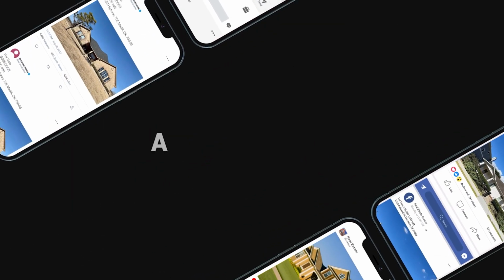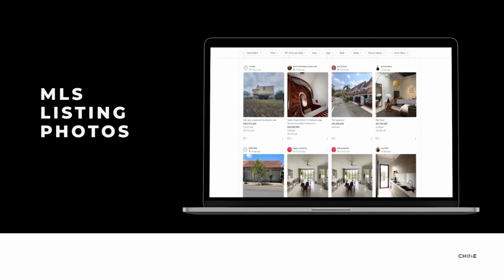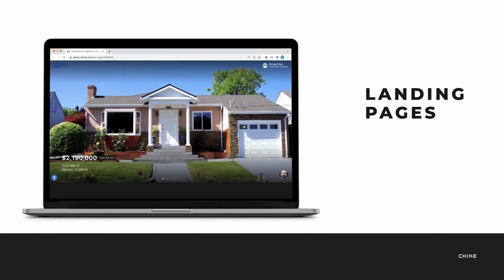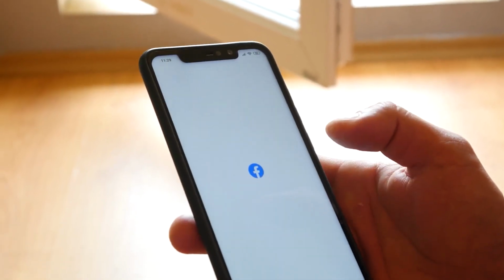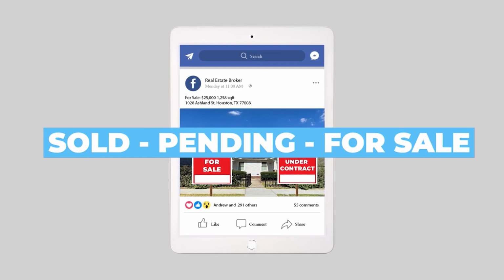Social Studio will automatically pull any integrated data like MLS listing photos, your written blogs, and information from your landing pages. Once you have your masterpiece created, either post it right away or schedule it for later. You can even have Social Studio auto-post when the MLS status changes on your listings, ensuring your clients and prospects are always updated.